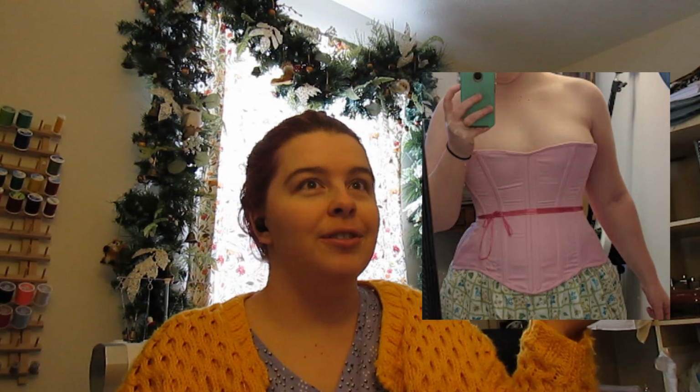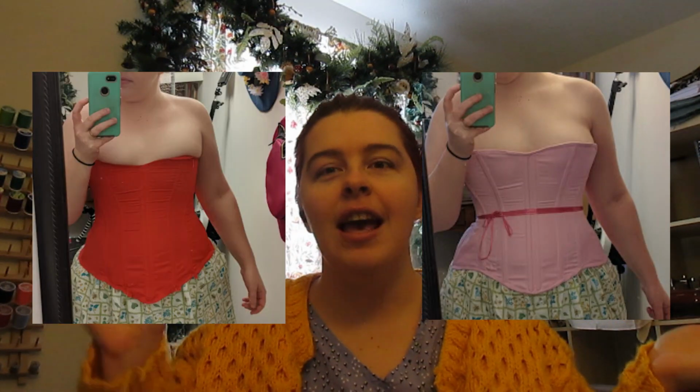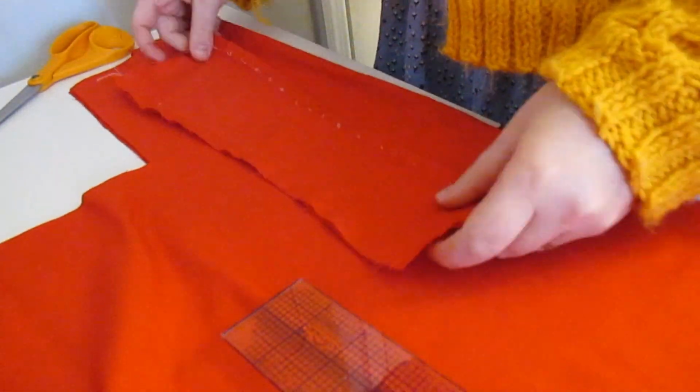So yesterday I made a mistake. I decided to take a full inch out of the bust of this corset, so it went from looking wonderfully shapely to not. And I don't like the way this looks, so we're gonna recut these pieces and fix it.